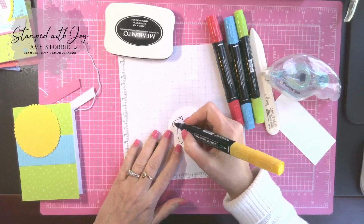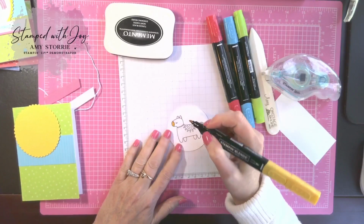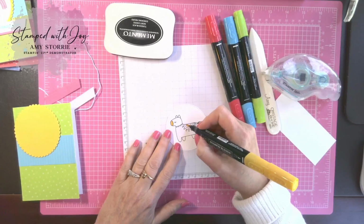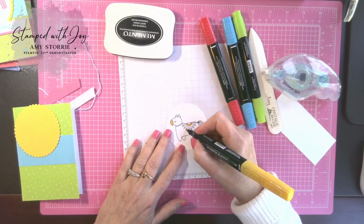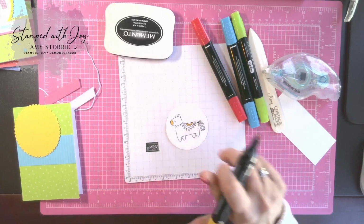So let's color. Remember, you always want to use the black Memento because it's water-based when you're coloring with the Stampin' Blends, which are alcohol-based. So we're going to just do this, this, and this, and the Daffodil Delight.